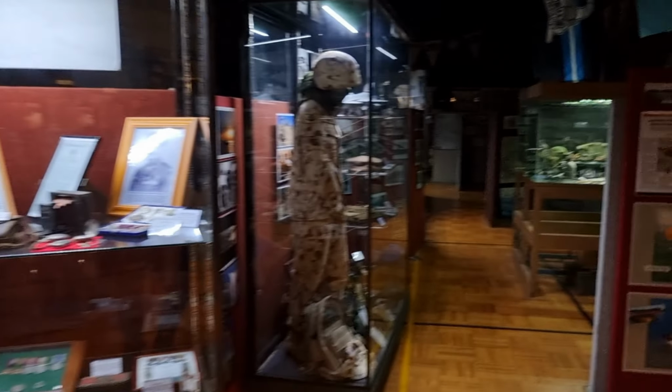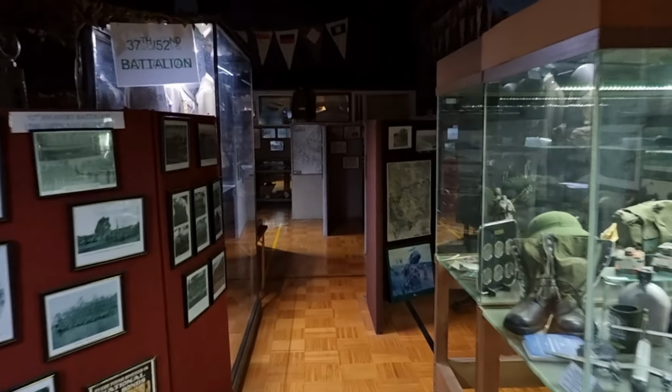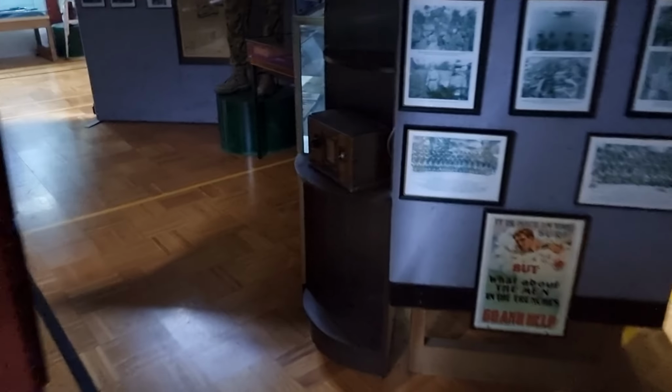Alright. This is the second simulation. It's supposed to simulate nuclear warfare. I'm going to try it at night. A genuine vintage radio here.